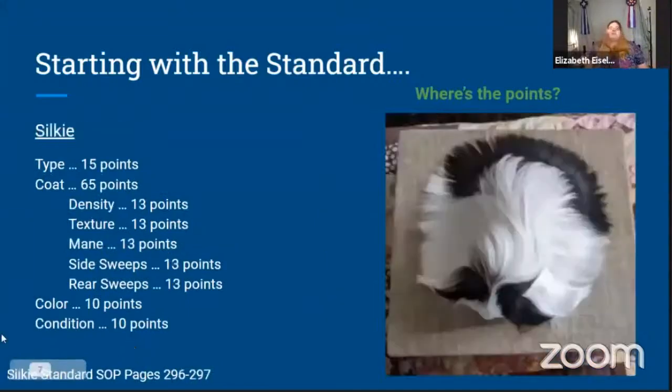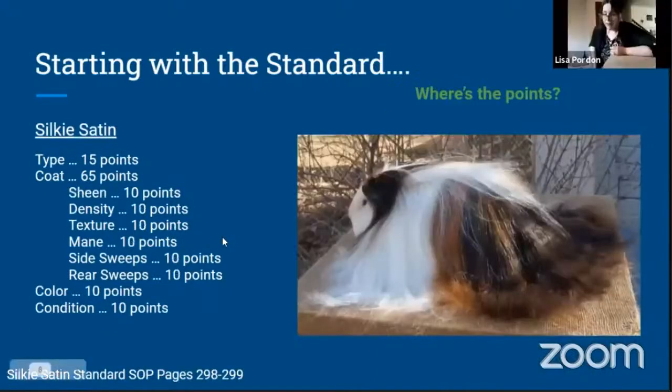And then we have our Silkie, which also has 65 points based on coat. We have type, 15 points as well. Color and condition are both worth 10 points each. And then each point, again, like the Peruvian, is worth 13 points each. And then your Silkie satin, the way the points break down, you need to allow 10 points for sheen. So that's going to take away a bit of points from a few of the other areas, but very similar to Silkie otherwise.